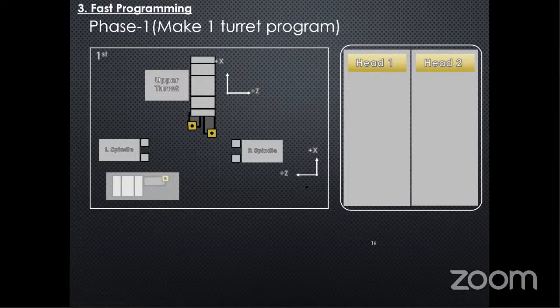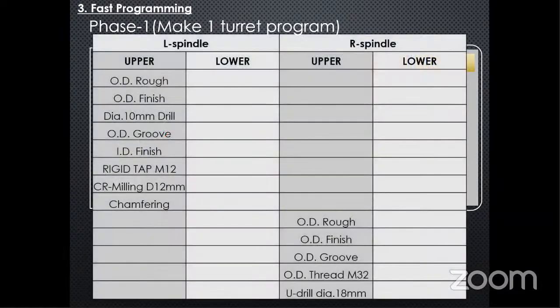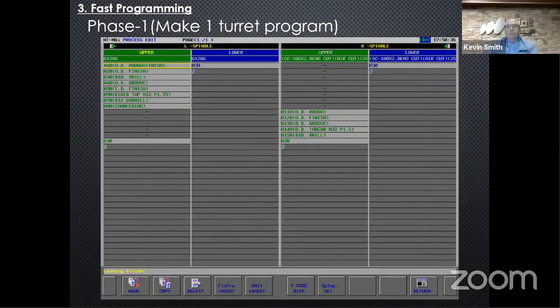What the operator needs to do is forget about the lower turret at first and make one program. First, make a program for all operations for the left side. Second, make the program for all operations on the right side. That's how it looks.